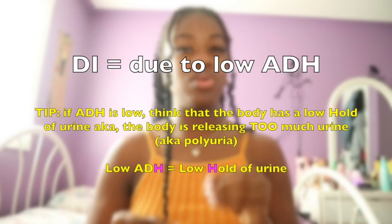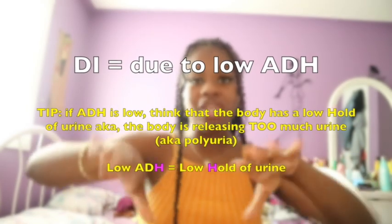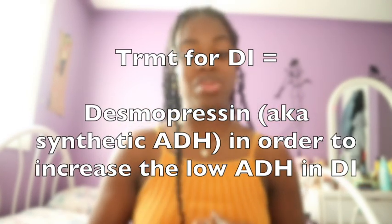Because if we have a low hold of urine, it means that we can't hold in the urine into our body, so it just keeps getting released like it does with diabetes insipidus. So if our ADH is low, obviously we treat that patient with ADH, aka desmopressin with diabetes insipidus, because we're low in ADH if we have diabetes insipidus.